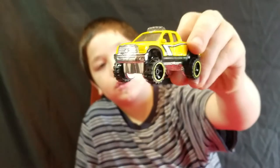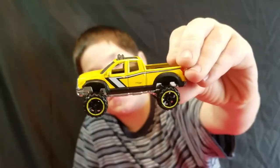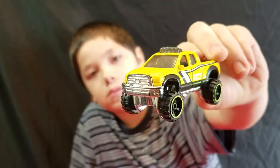Then we got this truck. That's the Toyota Tundra truck. That's the only one you got like that? Tundra? Yeah.